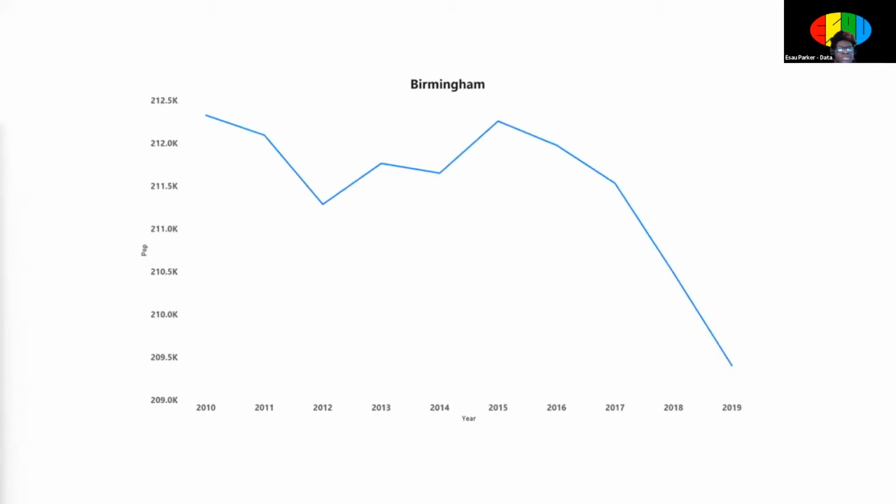As you can see from this visual showing Birmingham's population estimates from 2010 to 2019, the city's overall population has stayed nearly the same, only dropping about 2,900 over the last decade, bringing the total population estimates from 212,000 to 209,000. Next, we have Montgomery and Mobile.